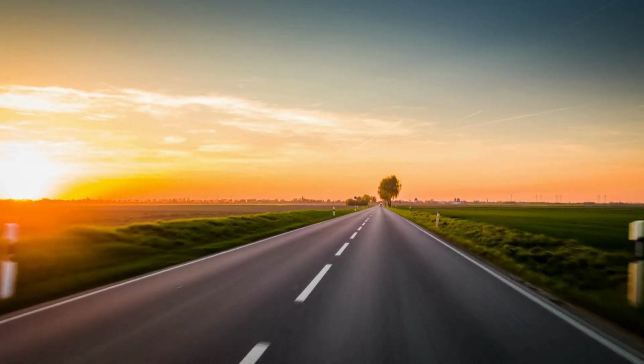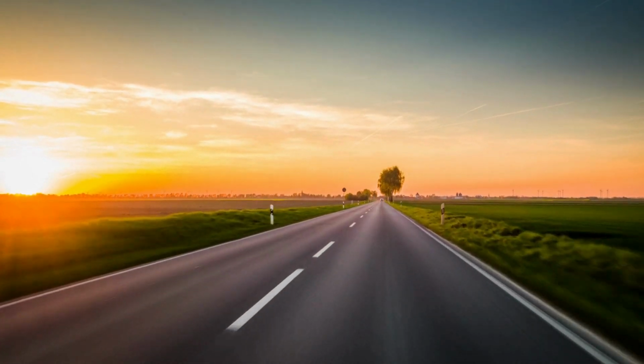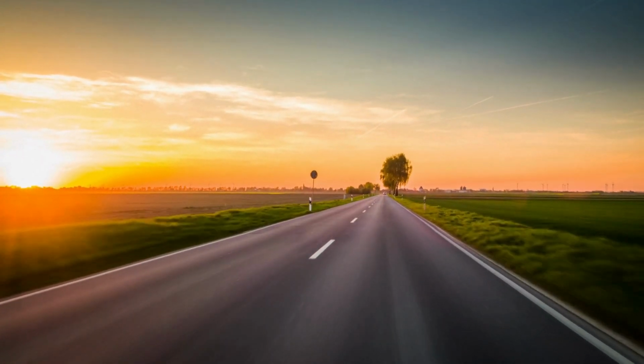To sum up, understanding and maintaining your tires is essential for a safe and smooth driving experience.